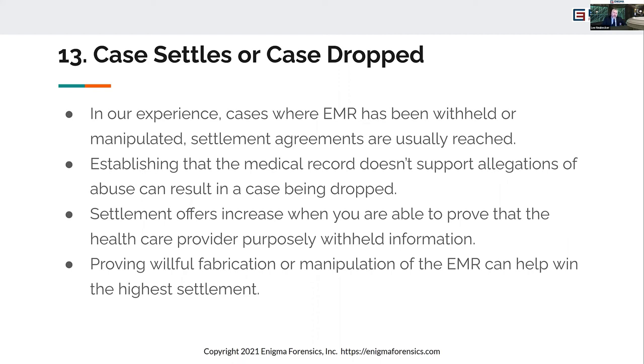One other thing too, in many cases that have caps on liability, if the plaintiff is able to prove willful manipulation, in some states, those caps go away. So if you're defending a hospital in one of these cases, having someone like myself help you determine if the EMR shows willful manipulation or fabrication can be very important because exposure to the hospital could be much greater than in the case where things simply, you know, mistakes happen.